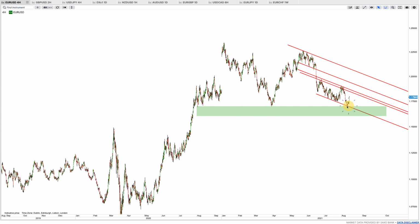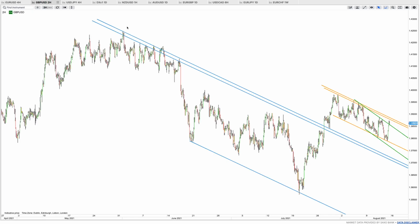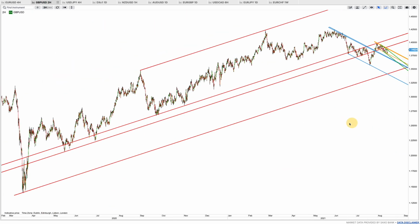You can see here 1, 2, 3, 4, how many touches there are on the top band. So if this red one turns into a bull flag, that would be a long entry anyway. Otherwise, it may do a deeper backtest at 116.20-ish, but after that, I don't expect any further downside. I expect a rally for euro. And pound is also the same.